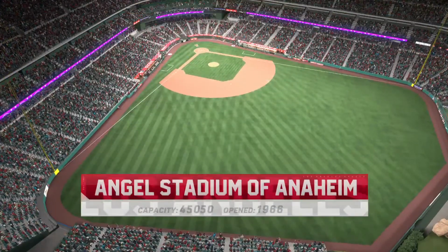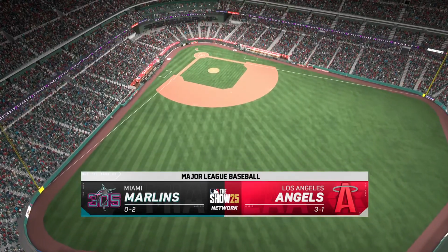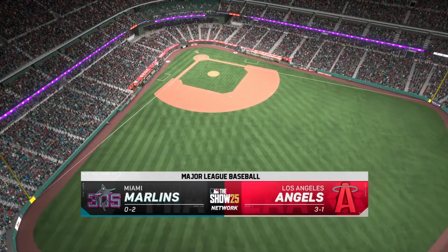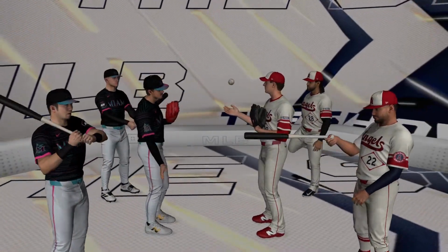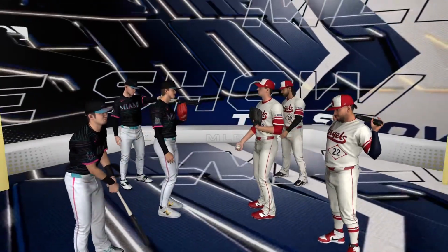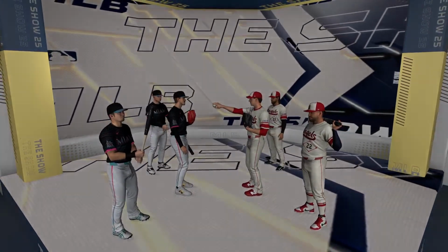And welcome into the ballpark. Happy to have you with us. MLB The Show with a good one coming at you. It's the Miami Marlins and the Los Angeles Angels. Festivities are wrapping up. This place is rocking. The home opener is coming up next.